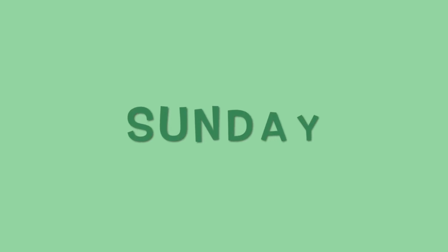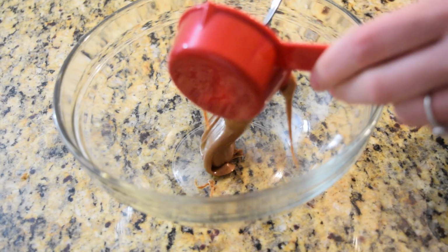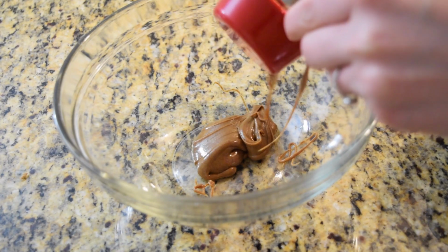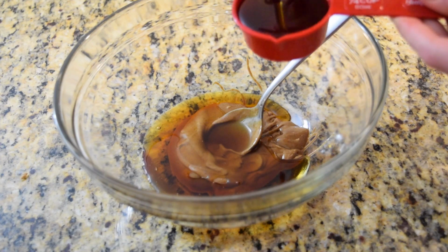On Sunday, I decided to make some homemade granola, which is now posted on our Instagram. So to a large bowl, I just added a third of a cup of almond butter. Any smooth nut butter would work. Half a cup of maple syrup or any other liquid sweetener.